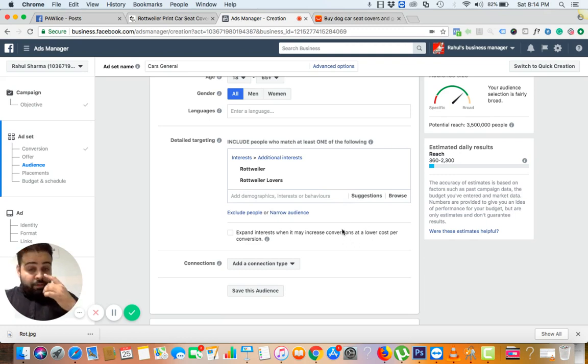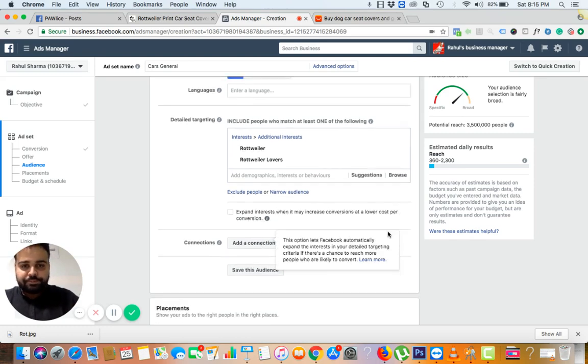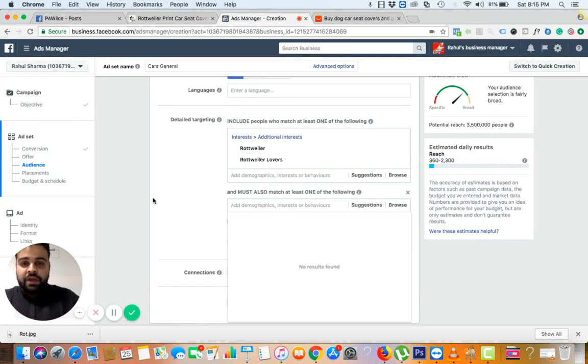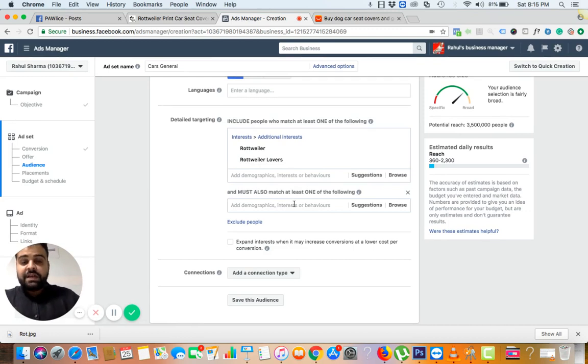Okay. However, now this is not that targeted, because if I start this campaign right now, Facebook will show our ad to anyone who has liked or who owns this particular dog breed, but who might not necessarily be interested in that specific product. So how are we going to hyper target it? For that, you need to narrow the audience by clicking on the narrow audience button. I recommend creating multiple campaigns. We are going to look for the specific car model types.